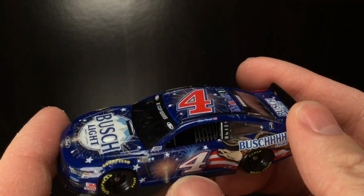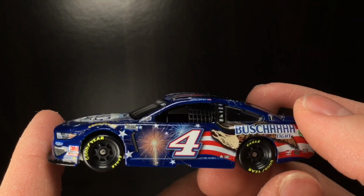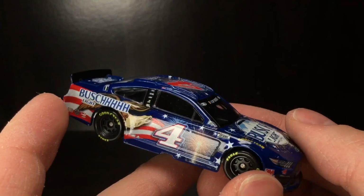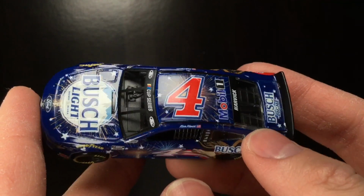I absolutely recommend it. It is a great Christmas idea. You can still get this diecast. If you can find it for a fair price, absolutely, I would put it under the tree, because this is an unbelievable Patriotic diecast that, I tell you what, I wouldn't want to be caught dead without it.